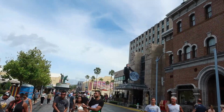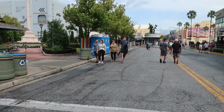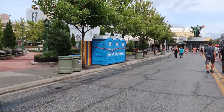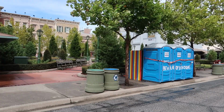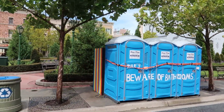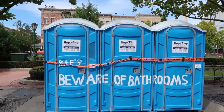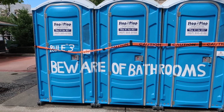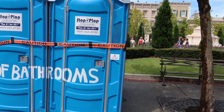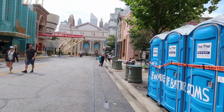I don't know why she's going there. 3, 2, 1. So here we go. So beware of bathrooms, which was one of the rules at the beginning of the movie. So it looks like that's it for the Zombieland Double Tap Scare Zone.